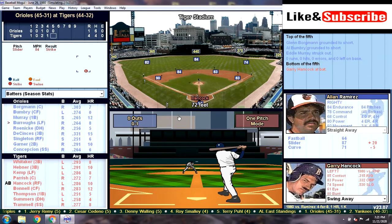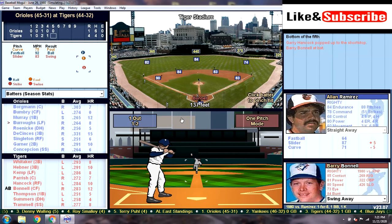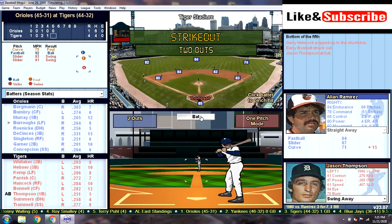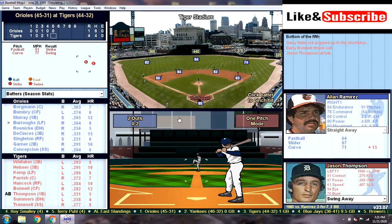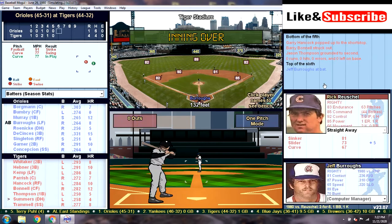Hancock's going to pop it up on the infield, just over the pitcher's mound to the shortstop, and that will be the first out. So, 1 down for Barry Bonnell. Bonnell's going to go down swinging. It's 4 Ks for Ramirez. So 2 down for Thompson, and Thompson's going to ground it to second base, and that will be the 3rd out. So a 1-2-3 inning for Ramirez. He needed that after racking up all those walks. And we head to the top of the 6th.